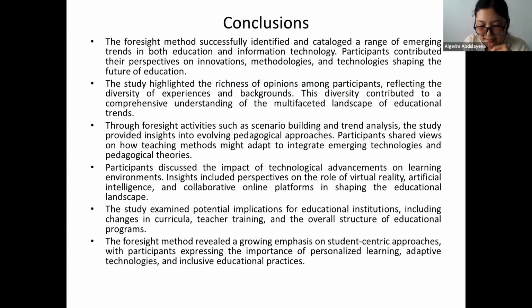The pedagogical study employing the foresight method yielded insightful results by gathering diverse opinions on new trends in education and technology. The study involved participants from various educational backgrounds, and the foresight method facilitated a forward-looking exploration of emerging trends. And in this slide, you can see the key findings.